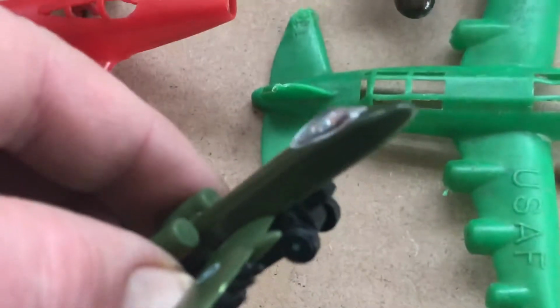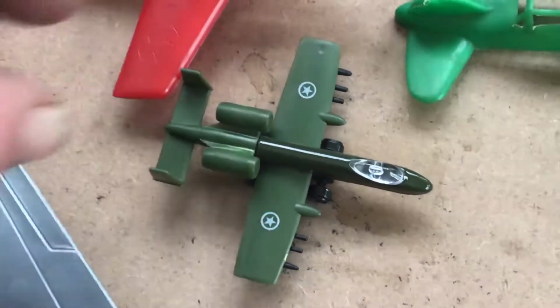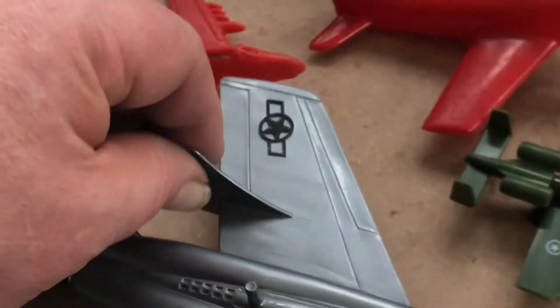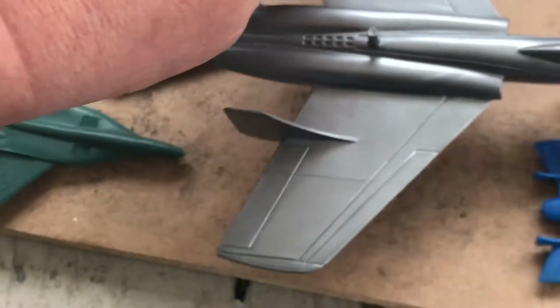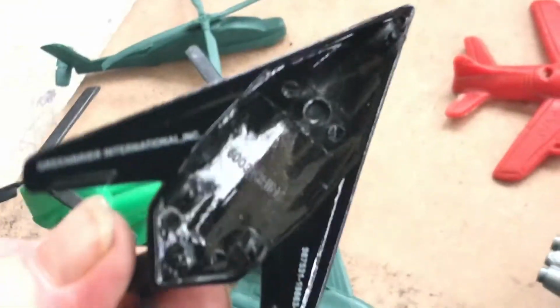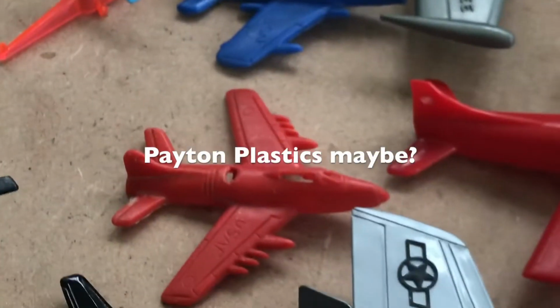This is actually from a dollar store. A-10 Warthog. They used to fly those out of Hancock Air Base. And I was always impressed by that. There's an F-7U Cutlass, in both mini and a larger example. I'm not sure who made this one. There's some statistical data there printed on the underside of the wing. No maker's mark on it. Nice hard plastic thing. This is just a little, I think it's a Tomcat from an Army Man set. Here's another dollar store stealth fighter that I've actually used in some art. The red and blue planes remain unknown. No clue what they are.